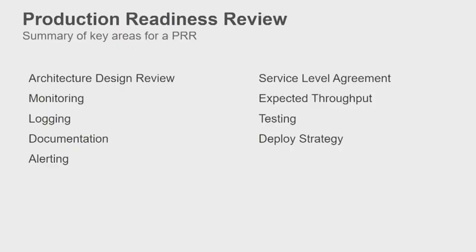And this kind of summarizes what we talked about. So production readiness review. We talked about architectural design review. This is where you want to avoid single point of failure, multi-AZ, do that kind of cross-team pollination, so to speak, if I might use the term loosely. So have other teams look at each other's code.